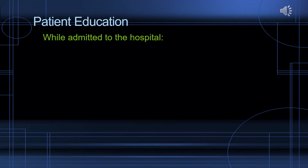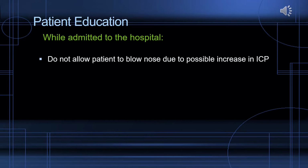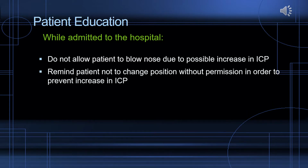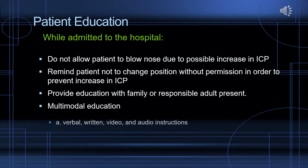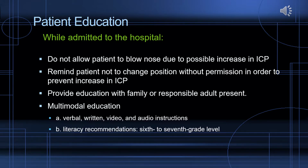Patient education while admitted to the hospital. Do not allow patient to blow nose due to possible increase in intracranial pressure. Remind patients that they shouldn't change position without permission in order to prevent an increase in ICP. Provide education with family or responsible adult present. Multimodal education can include verbal, written, video, and audio instructions. It is recommended that instructions be given at a 6th to 7th grade level.